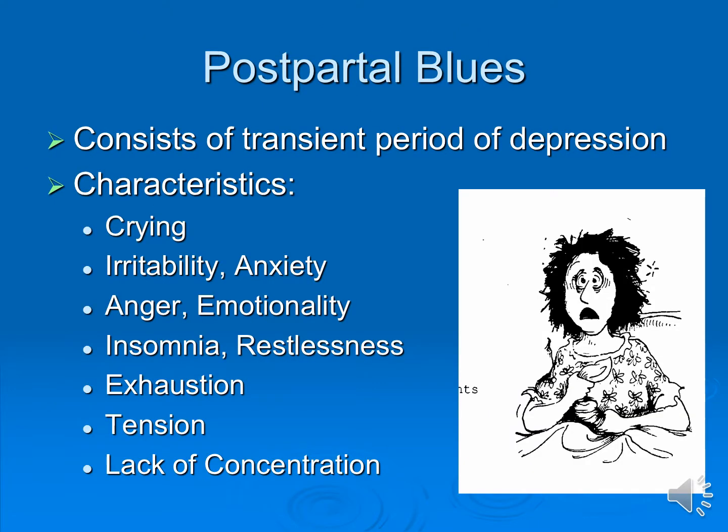Postpartum blues, this is the transient period of depression after she's gotten away from all of the help that she had in school, in the hospital, and she's having to take care of things, and she's taking care of herself too. So often they'll be crying, they'll be irritable, a little anxious. They're on a roller coaster from anger to irritable to happy to sad. They may have insomnia, restlessness, very exhausted, very tense, can't concentrate very well, and this should not last more than up until the 6-week checkup.